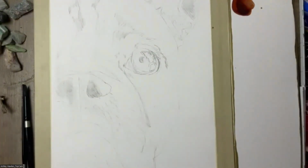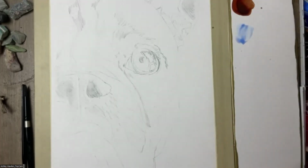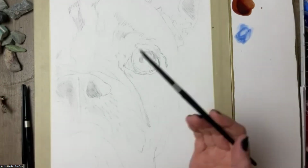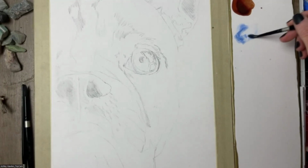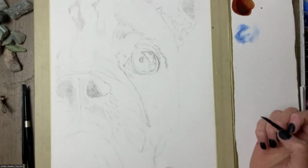Ashley, what size is this and what size do you normally work? This is the size I normally work, so it's 11 by 14, quarter sheet. It is my preferred size. I have clients ask for smaller and I say, nope. I actually charge more if they want it smaller because I really enjoy this size. This is just for me. It's the size that I really enjoy. Having to go smaller and trying to do detail is tedious. Thanks for asking.